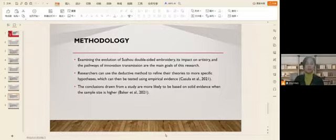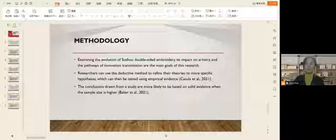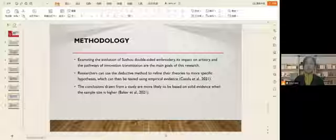Here's the methodology. Examining the evolution of Suzhou double-sided embroidery, its impact on artistry, and the pathway of innovation transmission are the main goals of this research. Researchers can use the deductive method to refine their theories to more specific hypotheses, which can then be tested using empirical evidence. The conclusions drawn from a study are more likely to be based on solid evidence when the sample size is higher.